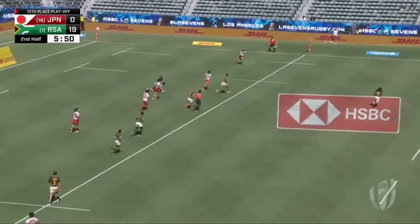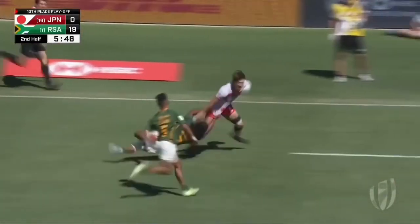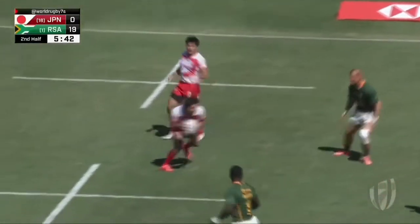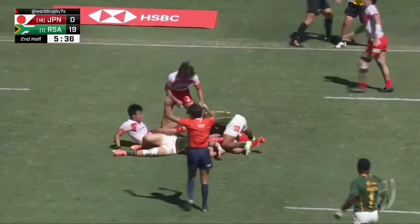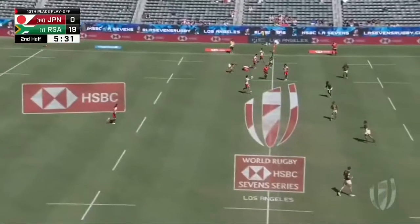They've linked up beautifully. Kano. Now they get on the outside. Fukushi. Fukushi's a real handful. Branko de Pree equal to the task. The ball's kicked back to Nakagawa. Couple of good steps from him off the right foot. Still 19-0, but Japan have momentum here at the halfway line.